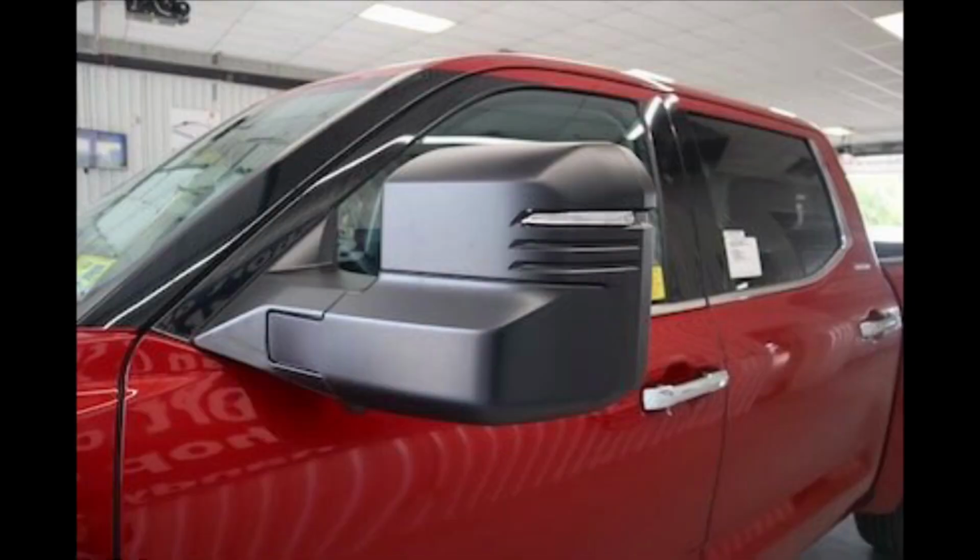There's a great shot of the tow mirrors that are completely redesigned for 2022. A very nice looking tow mirror, aerodynamic looking. It doesn't look out of place. It looks like it belongs on the truck. So if you need them, they're there. If you don't want them, they offer the regular mirrors as well that do just fine. I've always been a huge fan, regardless of generation, of the side mirrors of the Tundra. I think they fit in very well with the truck.